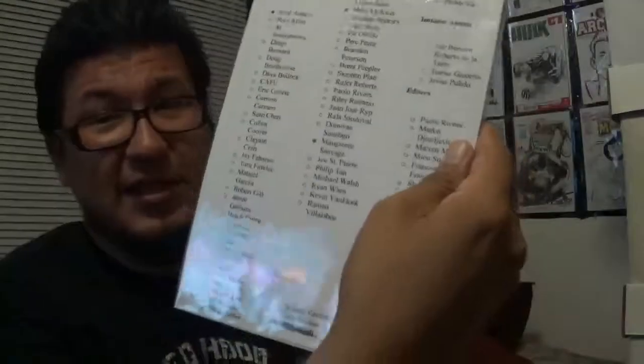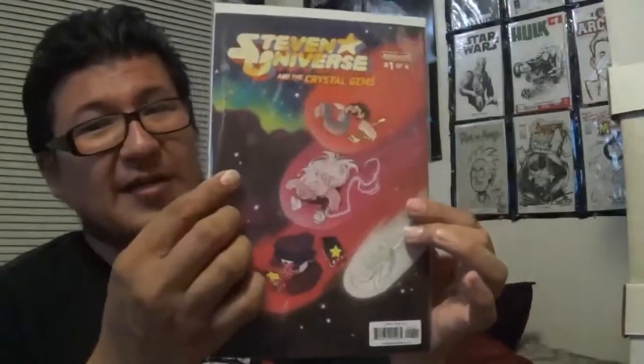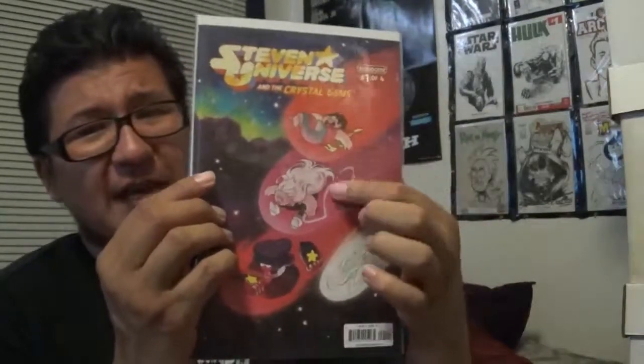Steve Lieber, Neil Adams, Margaret Savage, a few others, and I have a list of all the rest I need to get signed. Steven Universe. I plan to get this signed by the actress who plays Amethyst, who will be at Los Angeles Comic Con. And now, coming up are the main things I've been wanting to get signed.